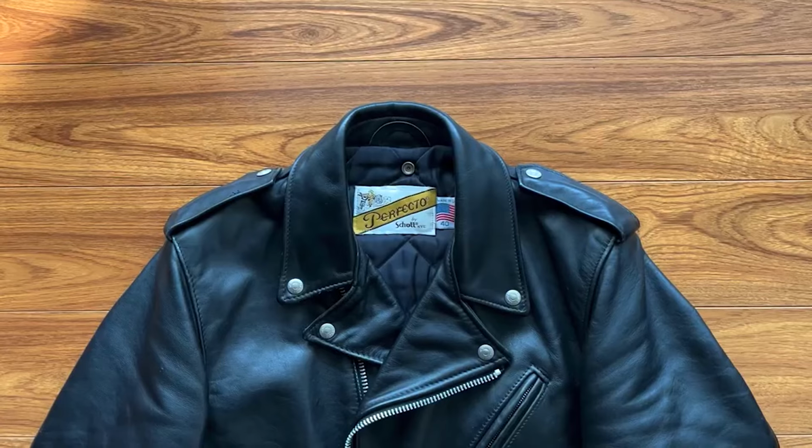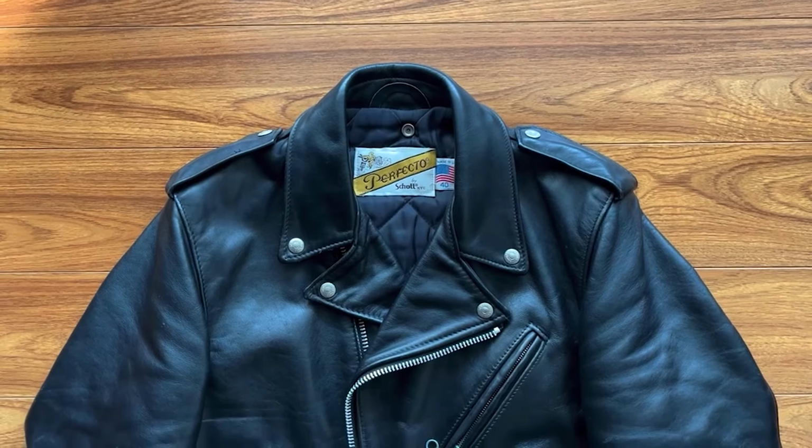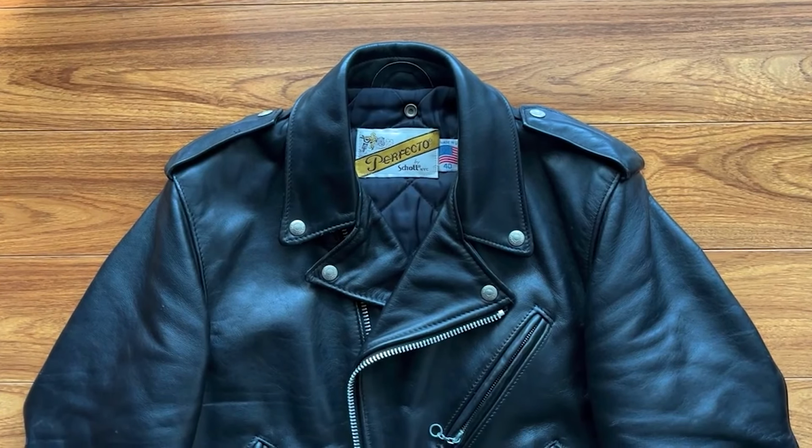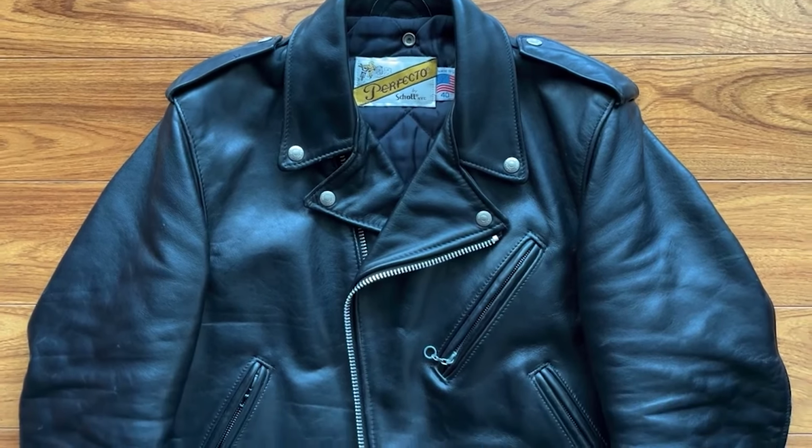Hey guys, today I'm reviewing this Schott 618. About a year after having gotten it, it's been the most worn jacket in my rotation, so I've got a lot of miles in on this jacket. So today I want to share with you what I've learned over this last year. We're going to go over all the basics: what the jacket's made of, how it's put together, how it fits, the features of the jacket, and give you my take after all this time, both learning about how to YouTube and learning about this jacket in this video.